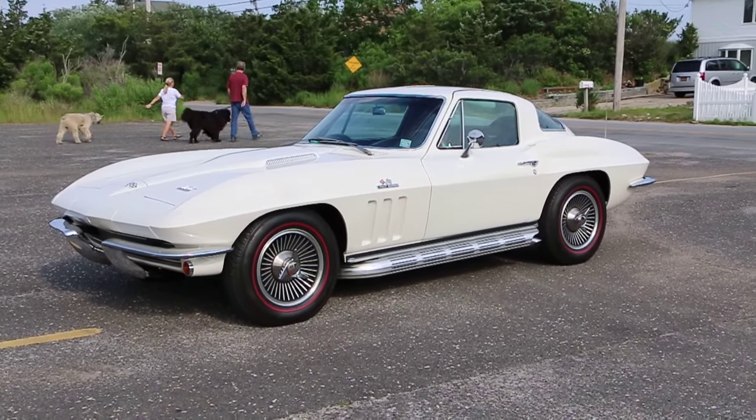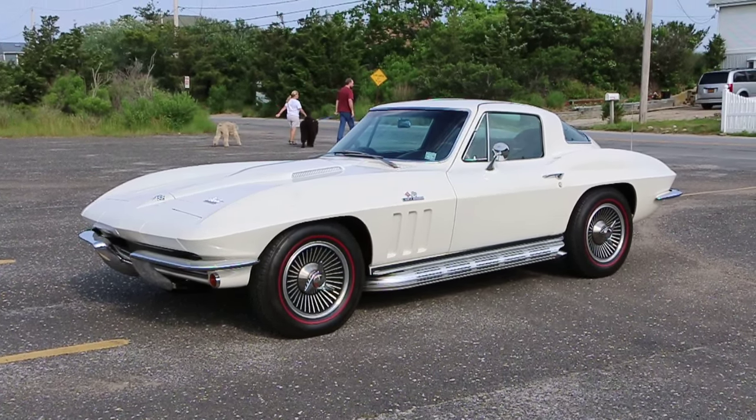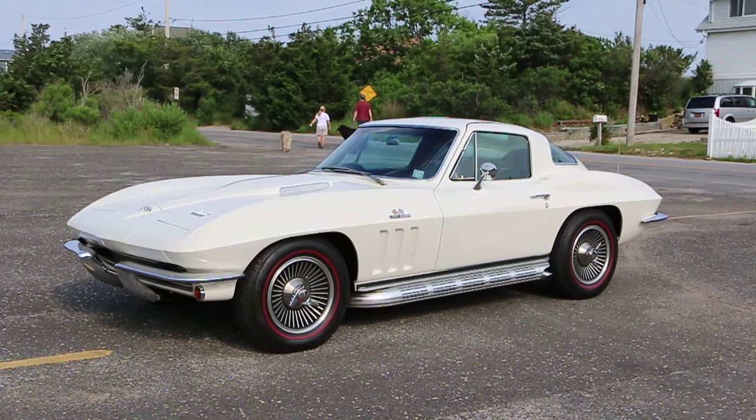Today we have a gorgeous car. It's a 1966 Corvette Coupe. It's Ermine white, black interior. It's 427, 390, power steering, power brakes, and added air conditioning.